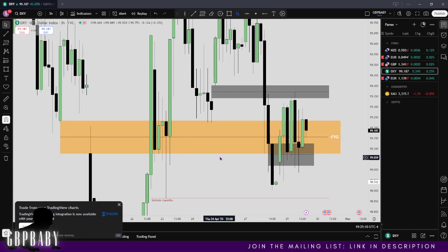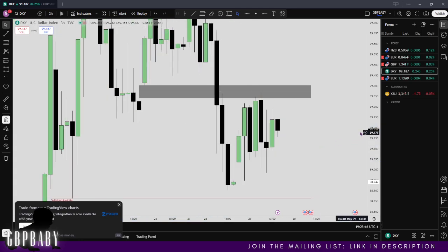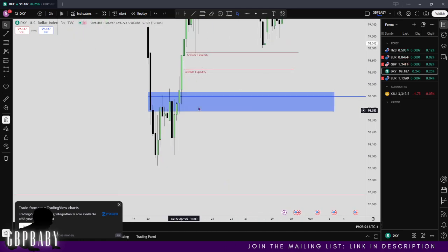It hasn't quite treated this range as one. You can see we're kind of just messing about in here, so I'm going to get rid of this for now just because it's pretty irrelevant. And overall, I'm still expecting the price to start to run down deeper into the sell side, with my expectation to hit this level down here. So let's drop down to the 1 hour.